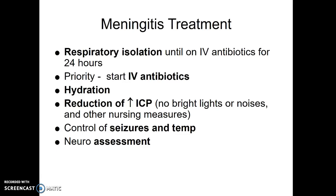So how do we treat this? Well, this can be transmitted airborne, so they're going to be on respiratory isolation until they've been on the correct antibiotic for 24 hours. The most important thing is getting those antibiotics started.